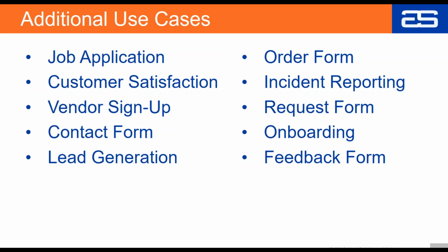Now, the best part is if you already have Nintex Forms for SharePoint on-prem, you've got this power at your fingertips, and it may just be a matter of connecting with your IT services or your SharePoint admins to open up that functionality for you.